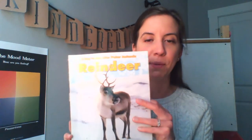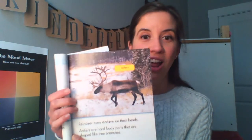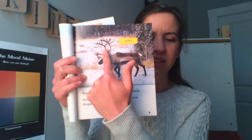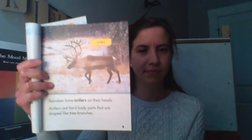For example, I picked this book about reindeer because I want to learn more about these animals. I don't know a lot. So far, I've learned that reindeer are animals that have antlers that look kind of like trees. And I'm still wondering what reindeers eat. I'm curious or wondering, what do reindeers eat?